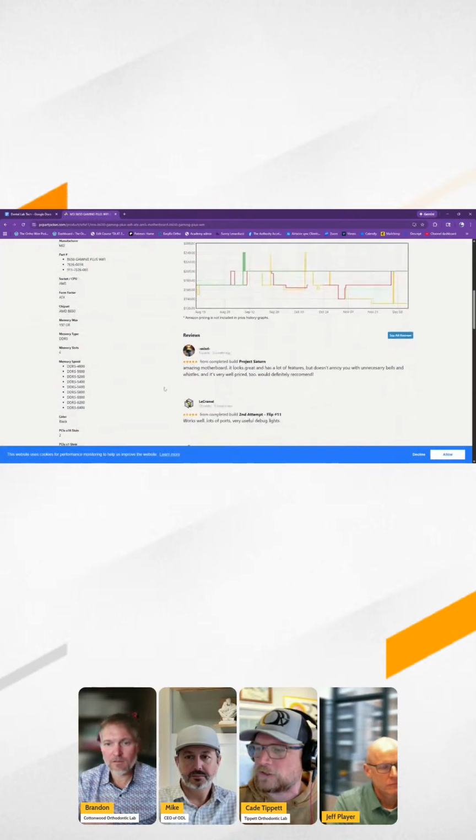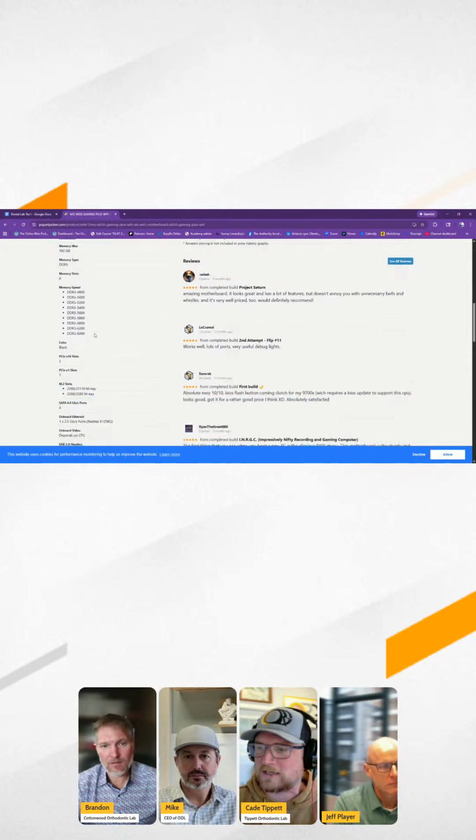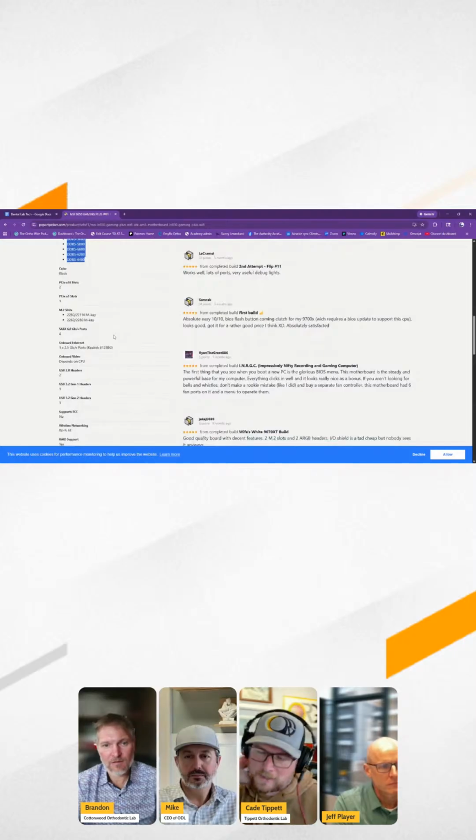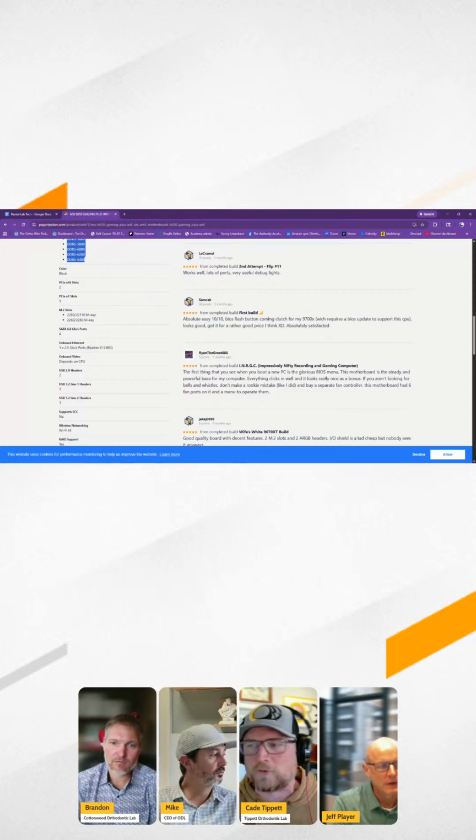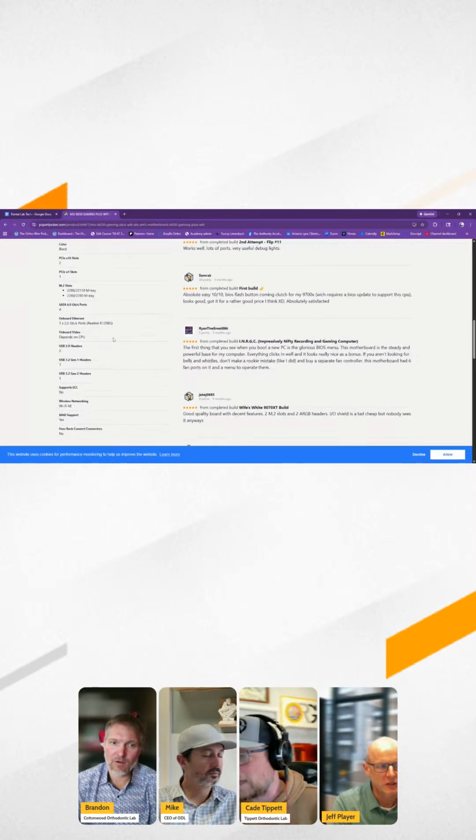It will tell you the max memory you can get, what type of processor you can get, the types of memory speed that this will accept. And if you choose that one first, it will then filter out all the graphics cards that don't work with that motherboard. Yeah, right. So it's another pretty useful tool.